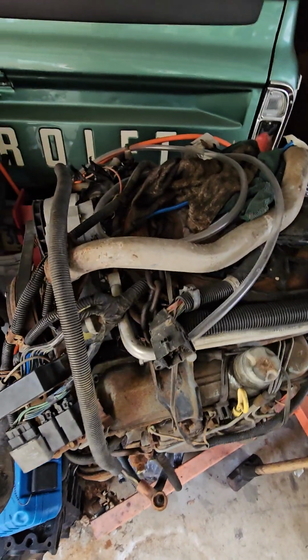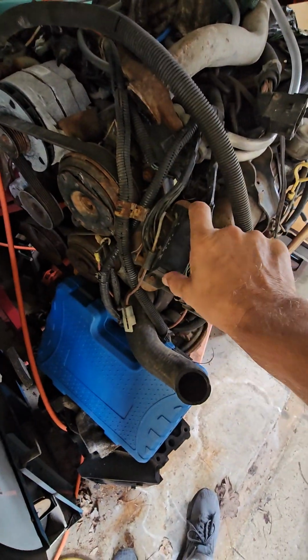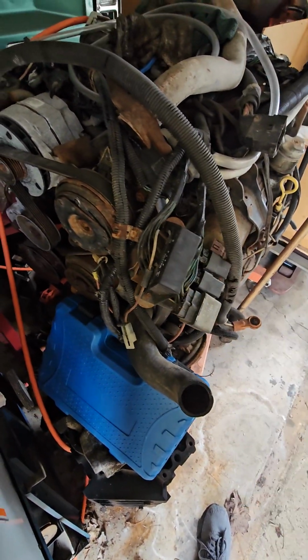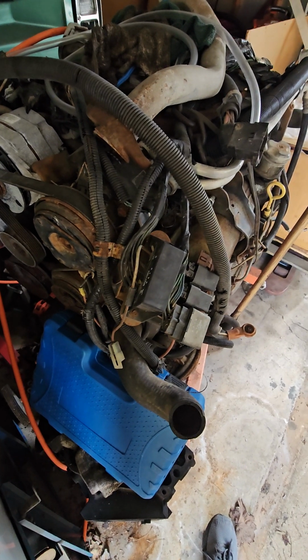So right now it's just kind of turning into a catch-all, but it's all complete. All the wire harnesses here, nothing was cut. It was pulled out of the other car, the donor car, complete with the wire harness.